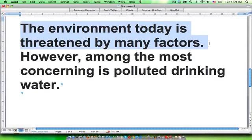Now let's just say that you reproduce this sentence, say 10 times, okay? So the sentence is in your mind, you understand the structure, you understand the meaning, but you might not particularly understand the grammar itself and how it works. So let's pretend that using a passive tense is something that is new for you. So perhaps you're capable of saying many factors threaten the environment, but the environment today is threatened by many factors. This is something you are a little bit uncomfortable using.